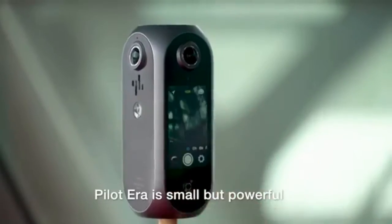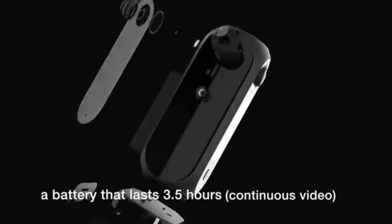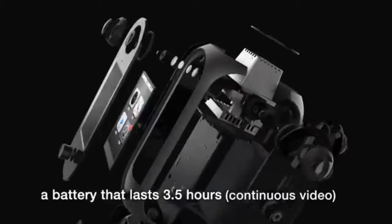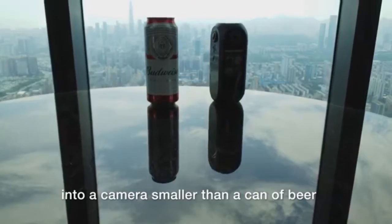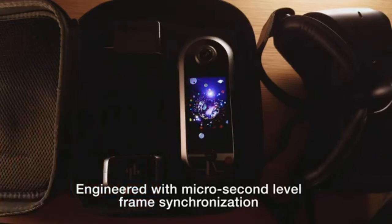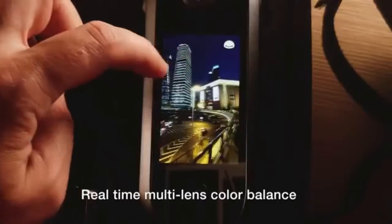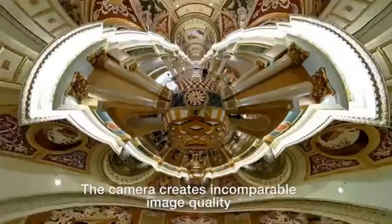Pilot Era is small but powerful. We've managed to fit a powerful processor, a battery that lasts 3.5 hours, and 512 gigs of internal storage into a camera smaller than a can of beer. Engineered with microsecond-level frame synchronization, real-time multi-lens color balance, and HDR photo capture, the camera creates incomparable image quality at its price level.